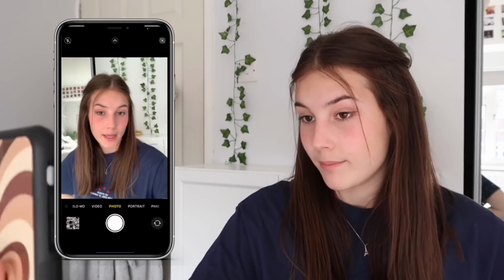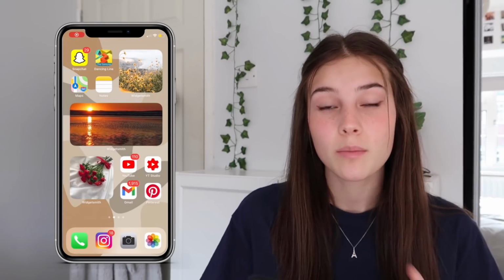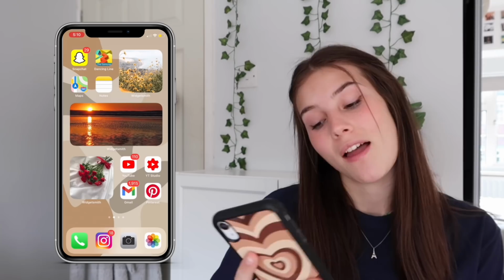Then we have camera again. Hello, me. Of course somebody decides to drill outside right now. Okay, a bit later now, but the drilling has finally stopped. Camera, everybody has the camera on their phone, of course.